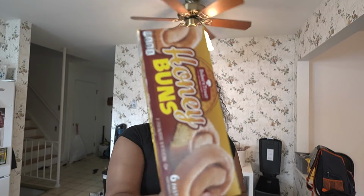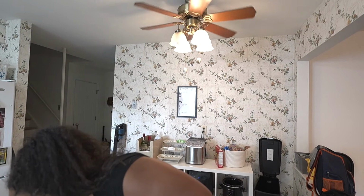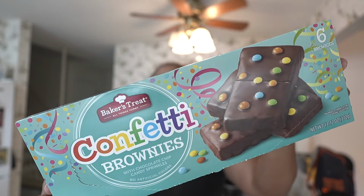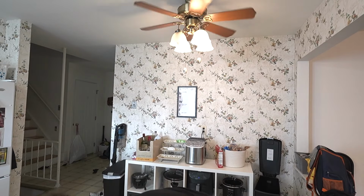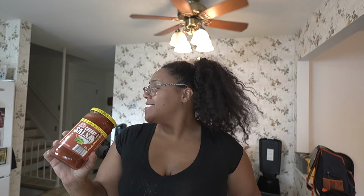And then we got some honey buns. You need to eat something first. Food wise, and then I got some of these little brownies. These are good. The kids eat all these from there. I also bought some salsa to go with the chips. We like the medium one. I also like to keep this on hand because I like to make something out of this in the crock pot. So I have 2 of those.